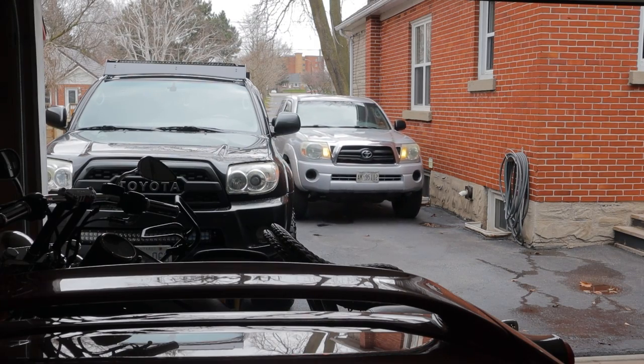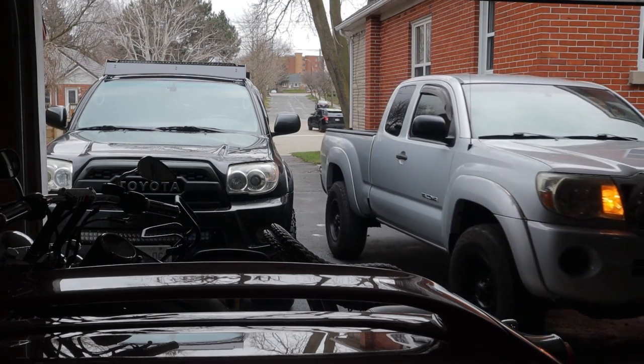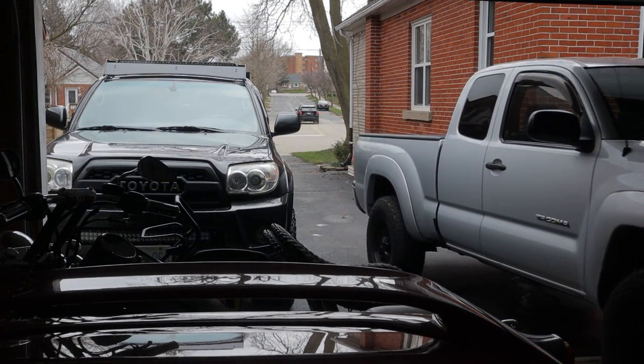So in my opinion, if you want a simple, reliable truck that you can fix yourself a lot of the time, you get yourself a second gen Tacoma. Now mine here, this is a lower SR5 model. They did make them nicer than this with better features. And this one has 340,000 kilometers on it, and it continues to be super reliable even still.